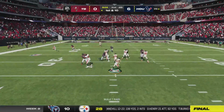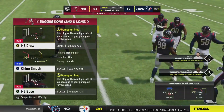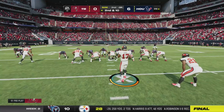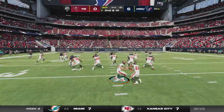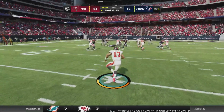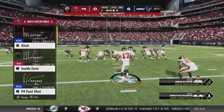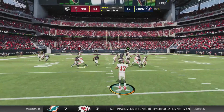Looking to throw. Banks. And this is going to fall to the ground incomplete. That very nearly their fourth pick of the game. Instead, second down. On the draw, it's Vaughn. They get him to the ground right on the cusp of the red zone after a pickup of five or six. This offense has converted two third downs on this drive already.